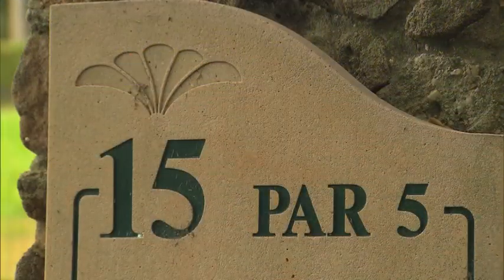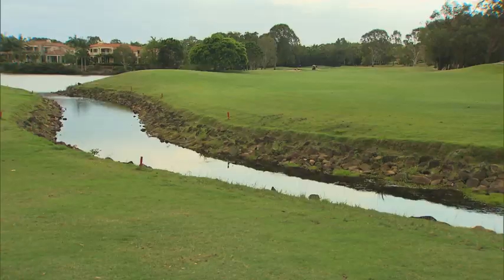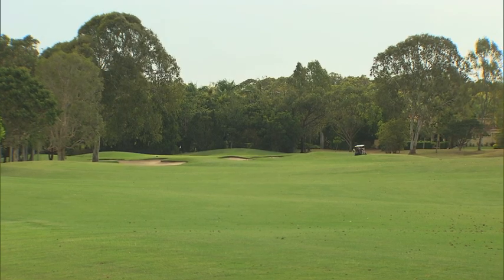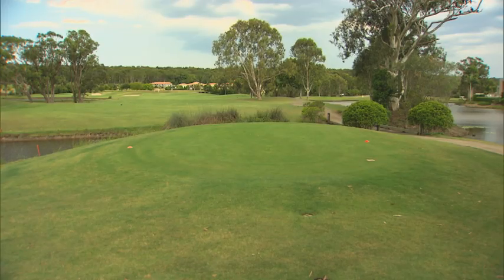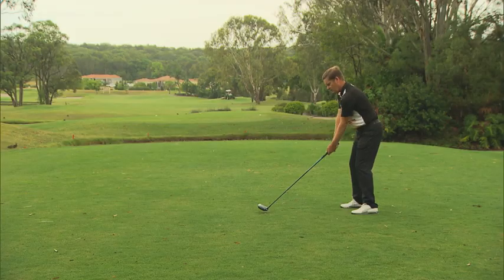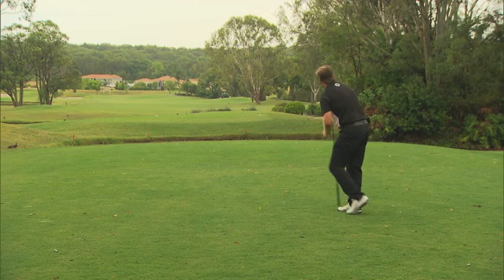The par 5 15th is the longest hole at Noosa Springs at 524 metres. Carrying the creek off the tee is a little harder than it looks and takes 3 good shots to hit the green in regulation. Here we are on the par 4 17th hole, measuring 340 metres. Only a very short par 4, but a very demanding one, as water is left and right off the tee, as well as in front of the green. A good drive here will leave me about a wedge into the green.